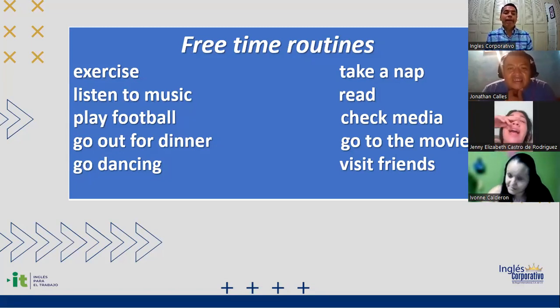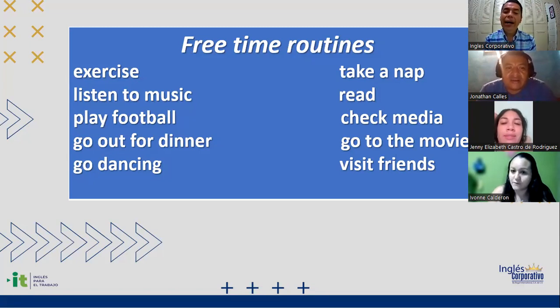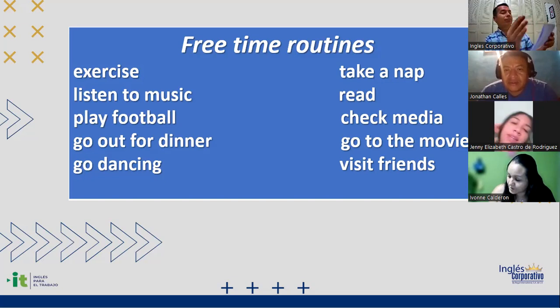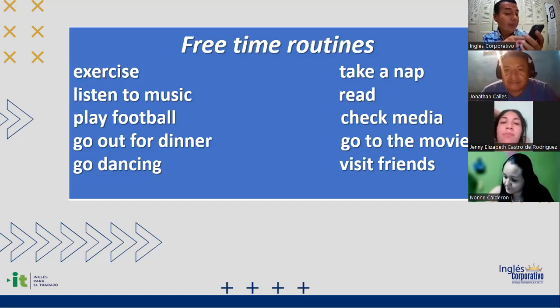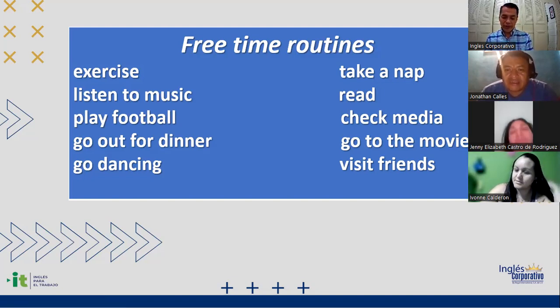Exercise. Listen to music. Play football. Go out for dinner. Go dancing. Take a nap. Read. Check media. Go to the movies. Visit friends. Questions?